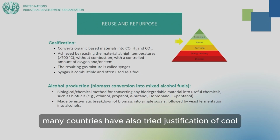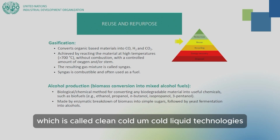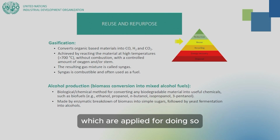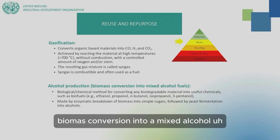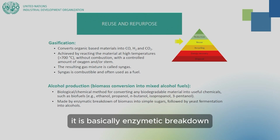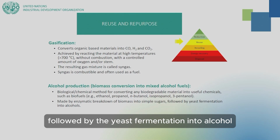In fact, many countries have also tried gasification of coal to convert it into liquid fuels, which is called clean coal to liquid technologies. Those are also large scale gasifiers which are applied for doing so. And in alcohol production, biomass is converted into mixed alcohol fuels, using biological or chemical methods for converting any biodegradable matter into alcohols. It is basically enzymatic breakdown of biomass into simple sugar, followed by yeast fermentation into alcohol.